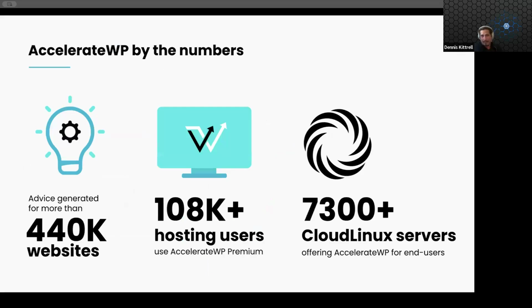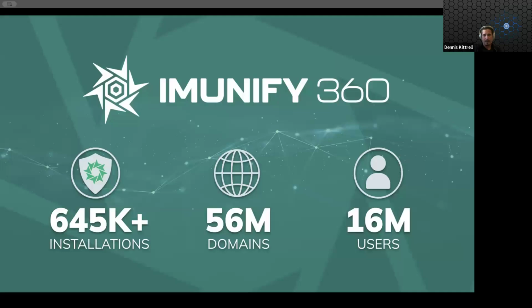So in terms of where we are today with Accelerate WordPress, since launch, we've been onboarding Accelerate WordPress hosters and end users, especially the free version, which is the page cache, static page caching, lazy loading, and all of that. We've got a very large user base already. So 108,000 end users are already using Accelerate WordPress Premium. 440,000 websites have received advice to use Accelerate WordPress, and over 7,300 servers on CloudLinux are running Accelerate WordPress for their end users. So it's very well tested, and a lot of hosting providers that are using it are very happy with it, and their customers are very happy with it as well, in terms of how it improves the performance of their sites.